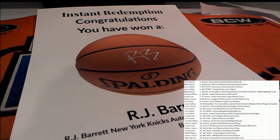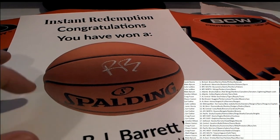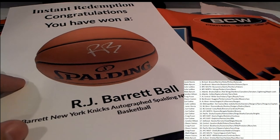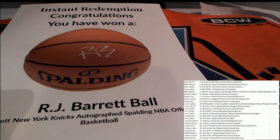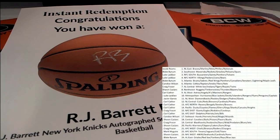So that is outstanding. Fanatics Authentics has got their authenticity all over this thing. It's an RJ Barrett basketball. Boom. And that's just terrific. So what a great hit. Let's check it out. Who's got the Knicks?